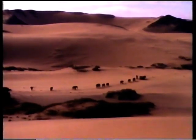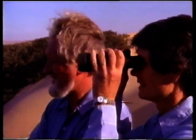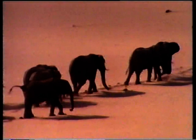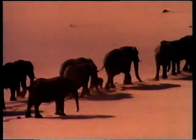Just little dots in the distance now. Yeah, where do you think they're going? I guess it has to be Ganius, but that's another 50, 60 kilometers more. I've got a long walk tonight. Little baby with him too? Yeah. Probably his first trip like that.